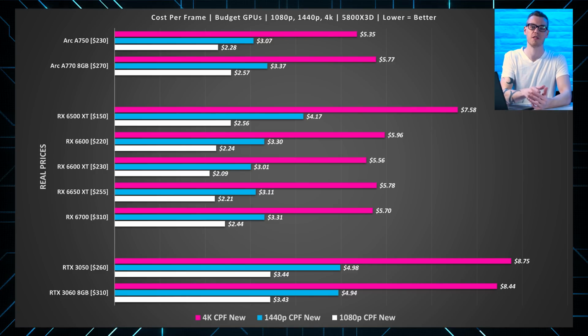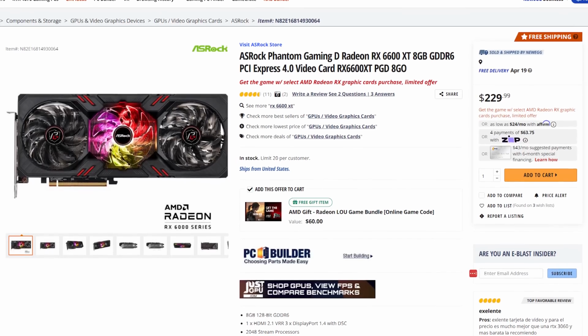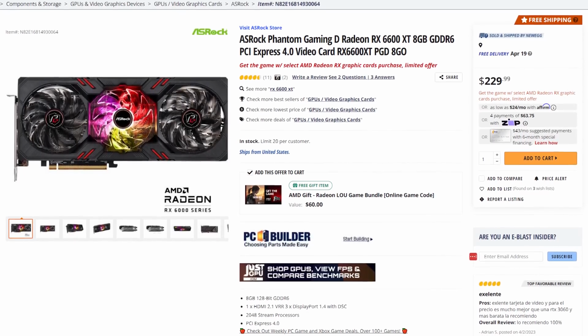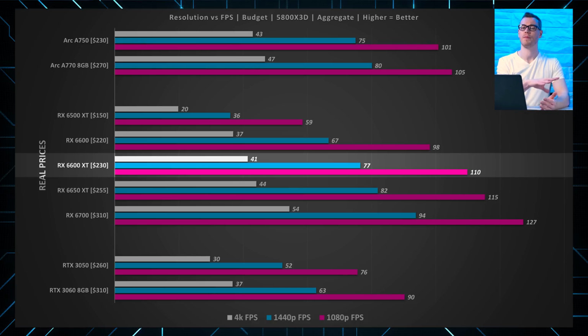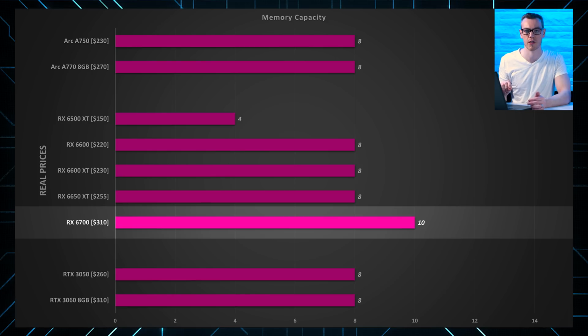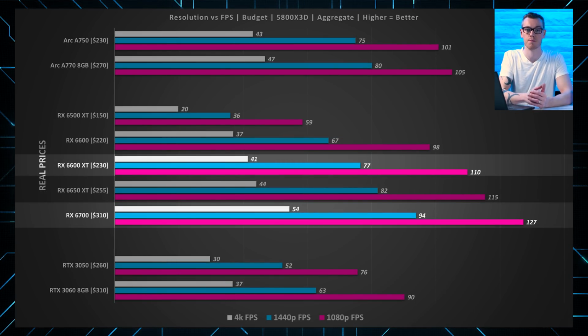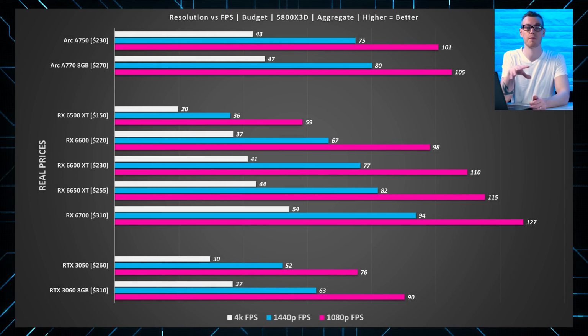AMD holds the performance per dollar crown, currently the RX 6600 XT, which can be regularly had for about $230, giving you a decent 1080p and 1440p experience. But if you had a bit more money to spend, the 6700 non-XT is about $80 more, but gives you 25% more memory, and on average, 10 to 15% more frames in our test suite when looking at 1080p and 1440p performance. So if you had a bit of wiggle room, that would be my recommendation, and would likely serve you better for longer, while retaining more resale value.